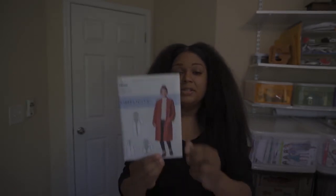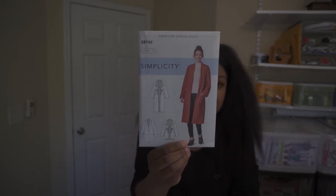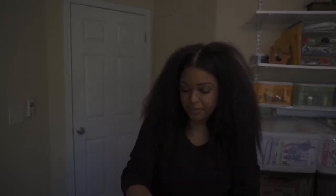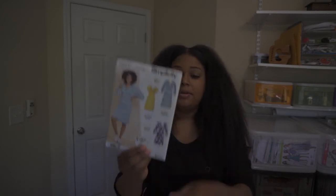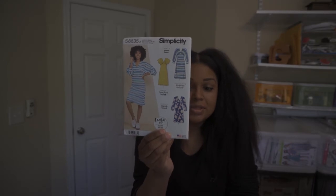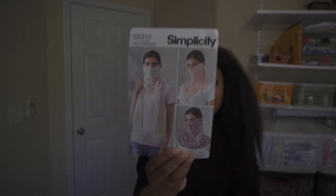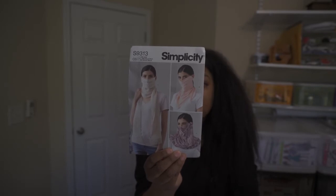I'm missing some of the pieces in this pattern right here, 8742, so I just went ahead and repurchased it. I already own this pattern. I also own this pattern here, but it is at my mom's house in California, so I repurchased it. It's Simplicity 8835. And then I wanted to try a different style of mask, since we're all wearing masks these days, and so I picked up Simplicity 9313.